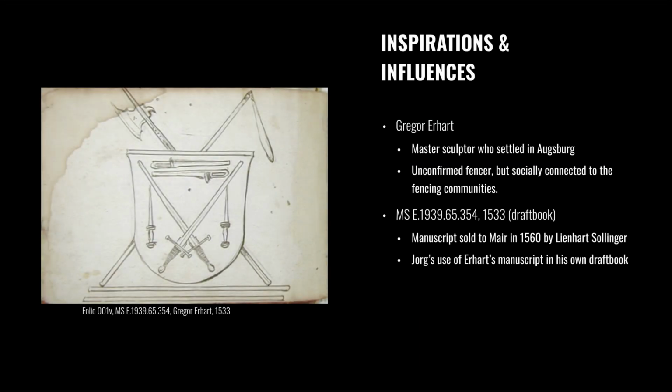Another influence on Jörg Bru would be that of Gregor Erhard, who was an Augsburg sculptor, and while he may or may not have actually been a fencer, he did have connections to the fencing community, and he had sketched a draft book that had eventually passed to Leinhard Solinger, who then sold it in 1560 to Paulus Hector Mayer. Perhaps it was through Paulus Hector Mayer's collection that Jörg Bru was able to access Erhard's manuscript and thus use it as influence, inspiration, or reference for his own sketches.